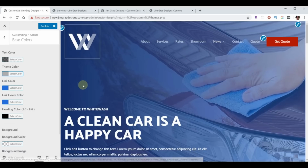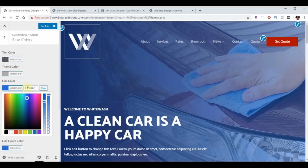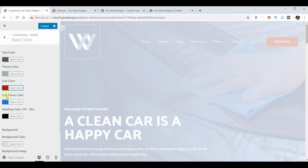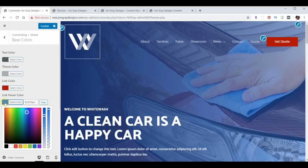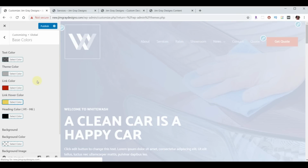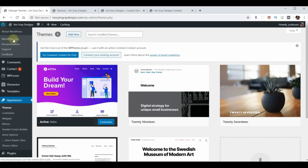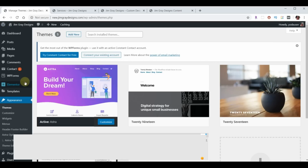Now we're going to make this color the red. I chose the color swatch. Come in here, change that to red. Close that down. Now we want to go to the hover color. We're going to make that the yellow. So come over here, yellow, close that down. And that's ready to go. So now we can publish that to make it official. At this point, we can close that down. And we've got all our preliminary settings ready to go, so we're ready to edit our home page.